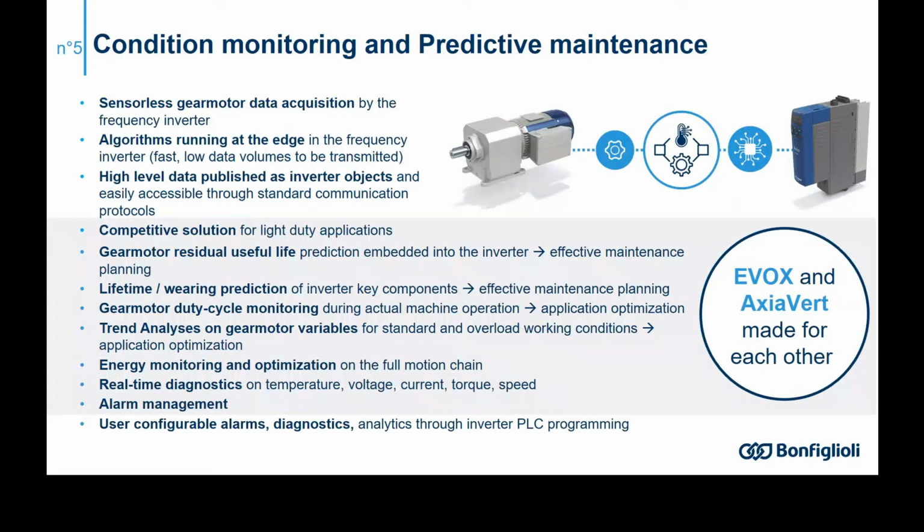Obviously, the frequency inverter itself is already a source of a huge data set about the actual status. This can be used for monitoring several aspects of a drivetrain, also in combination with other known products. The frequency inverter can make an evaluation of the usage of components. Also, duty cycle monitoring and trend analysis of these known components are in this way possible.